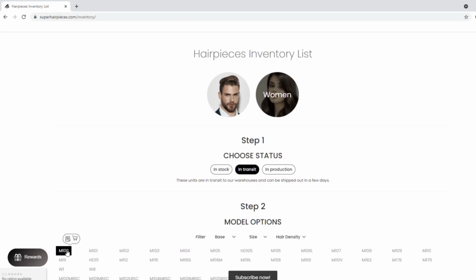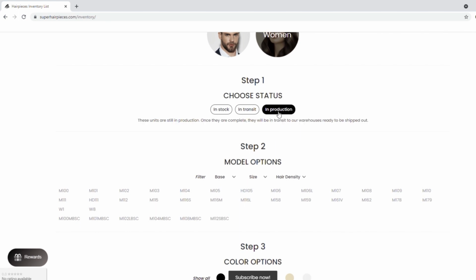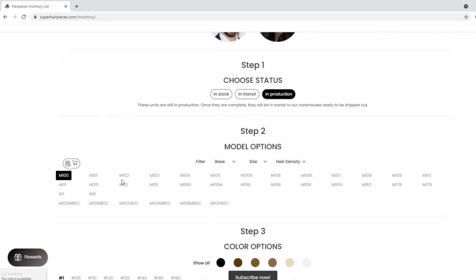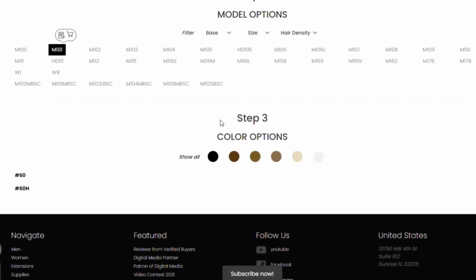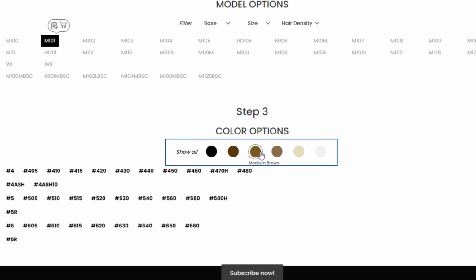If it's not in stock, you can check to see whether it's in transit to our warehouses, or currently in production at our factory. Alternatively, you can select the hair color you desire and see which units are available in that particular color.